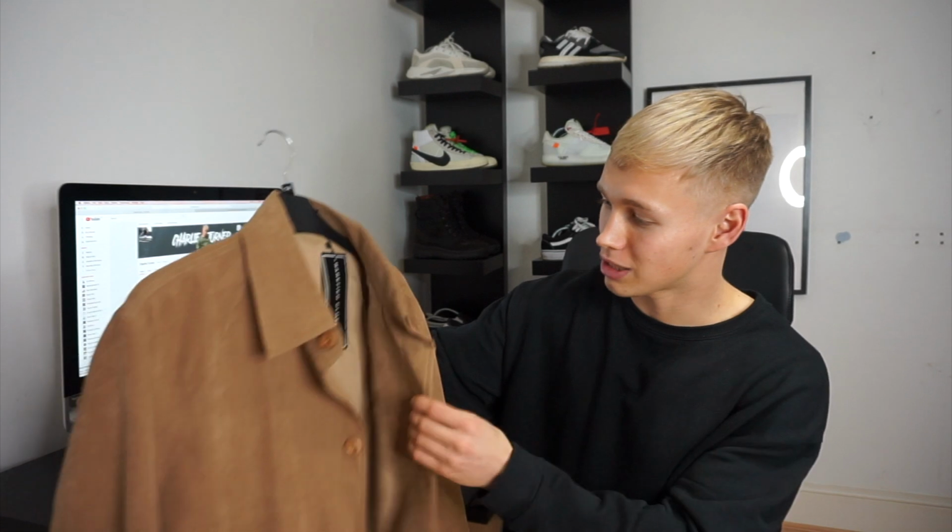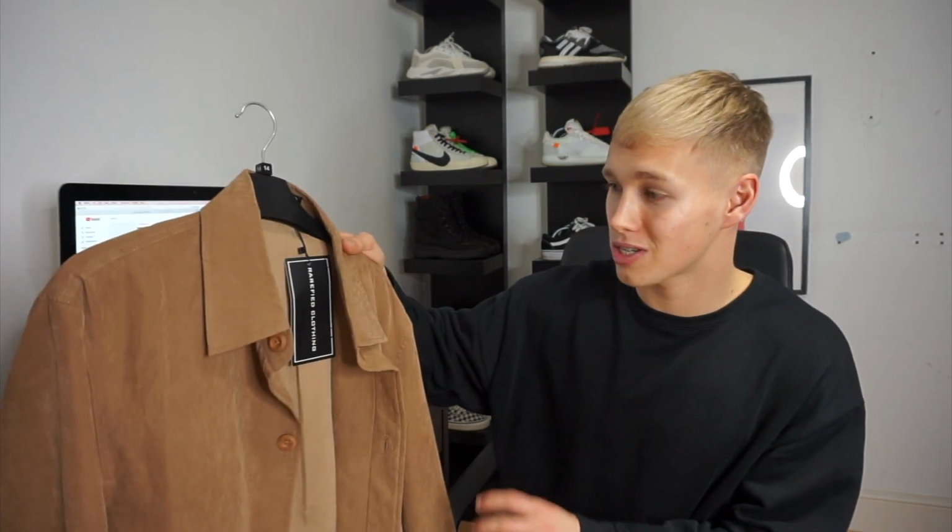I'm a huge fan of this item and I was so happy when they sent it in the care package. It's this really sick sort of like beige suede trench coat. For me, trench coats are timeless and it's an essential item that every guy should have in their wardrobe. I just really like the modern design of this trench coat and the fact that you can wear it at both smart and casual occasions is just so ideal. In terms of the fit, I actually went a size up for this. I took a size medium, only so I could wear a few layers underneath, and this is how it looks on.